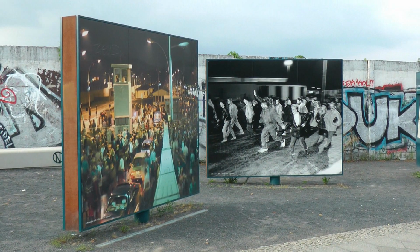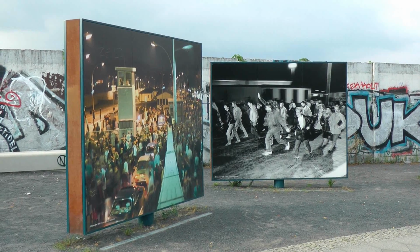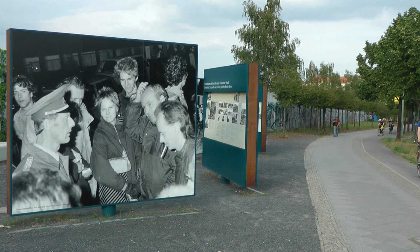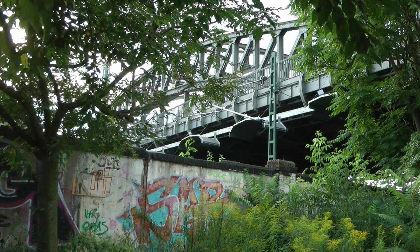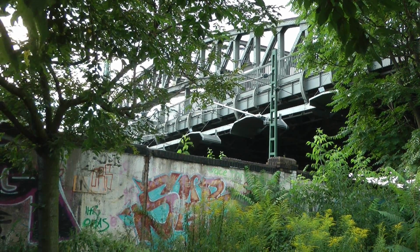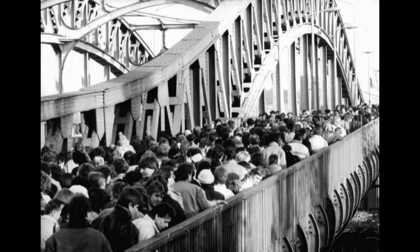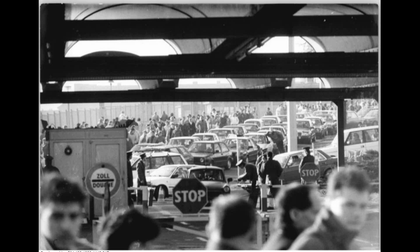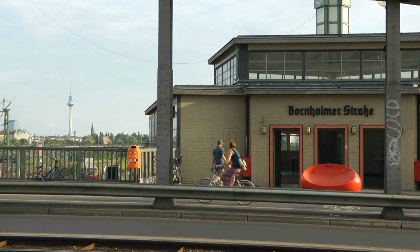But the crowds kept coming, and the guards feared a riot which would have resulted in many casualties. Eventually, half an hour before midnight, Oberstleutnant Harald Jäger, faced with an impossible situation and with no help from his superiors, opened the border completely, allowing everyone to pass at will. By midnight, all the crossing points were open. The Berlin Wall had fallen.